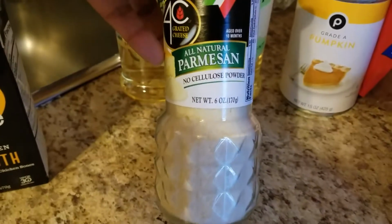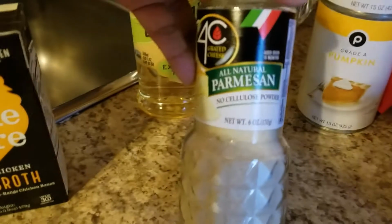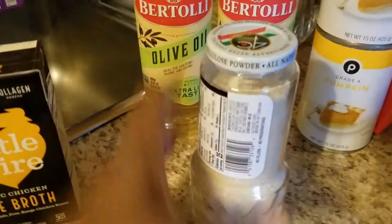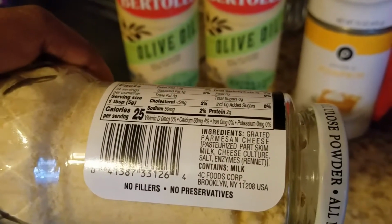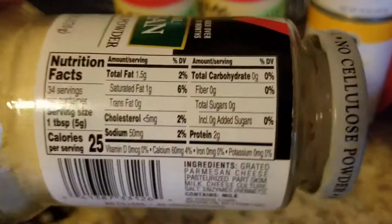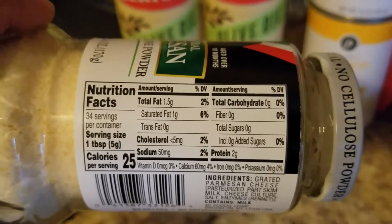And then I restocked on this 4C grated cheese, all natural Parmesan. It doesn't have the cellulose powder in it, which a lot of other brands do. And you can see, just grated Parmesan cheese and some enzymes, cheese culture, part skim milk. And my son really likes his Parmesan, so I have to keep that in stock. There's the nutrition facts for you.